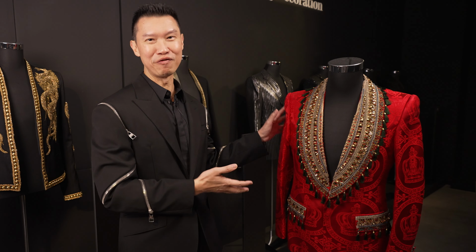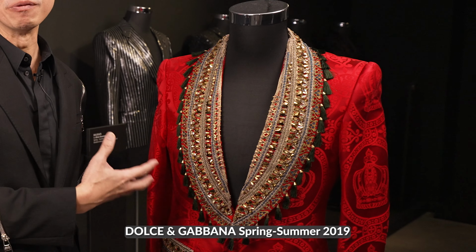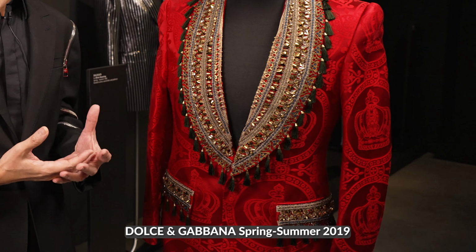So this is one of my favorites. Unfortunately, it's not at the Veste exhibition, but it's Dolce & Gabbana. And it has this beautiful beading that evokes this Indian heritage that's combined with the crowns that one sees in Italian royalty. This I had worn at the ACM Gala to great acclaim. When people started looking at this, they said, where on earth did you get it from? And I said, I can only wear this once because it's going to go to a museum after that.